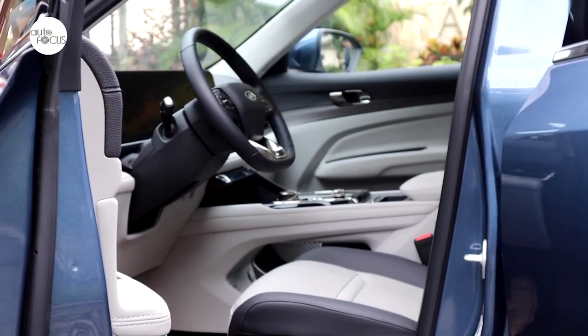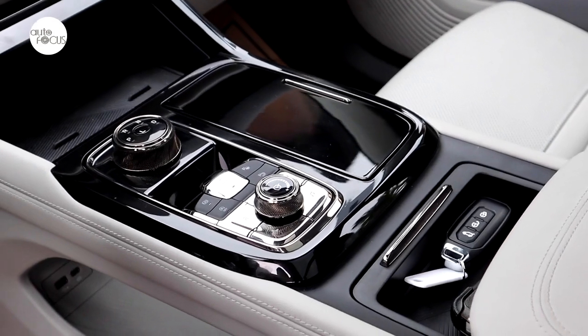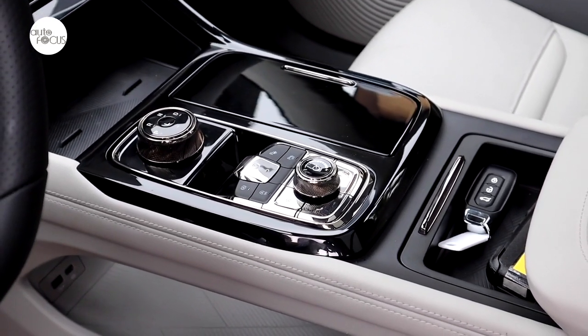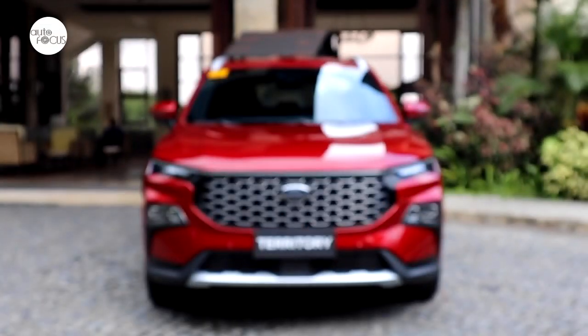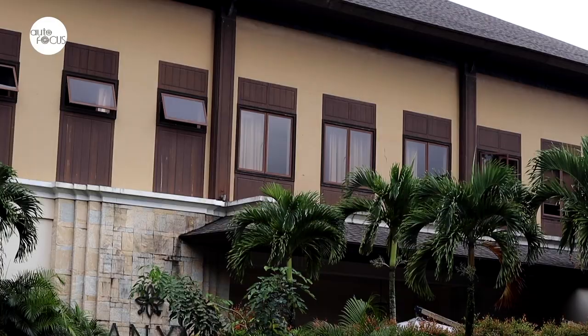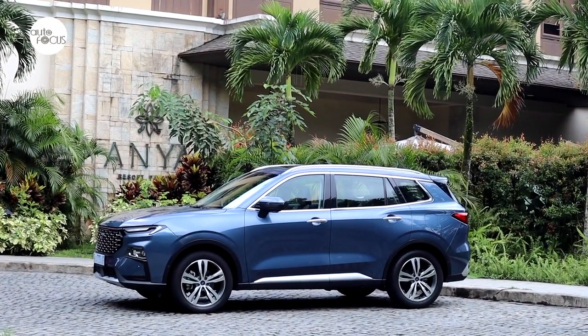We also have the wireless charger, which a lot of our customers really love. It also comes with a lot of driver assist technologies that make it a safe SUV to drive. And of course, the next generation Ford Territory comes with a 5-year warranty to really enhance the ownership experience.